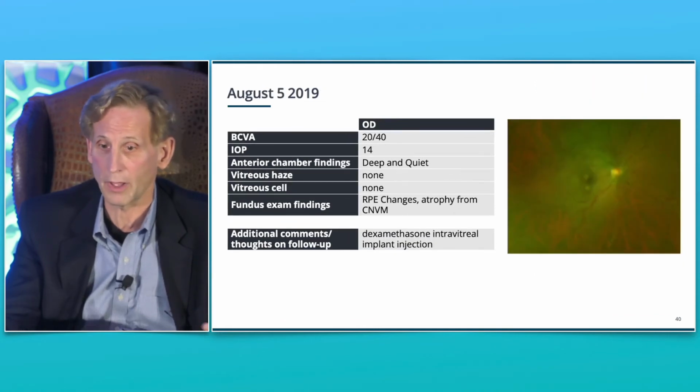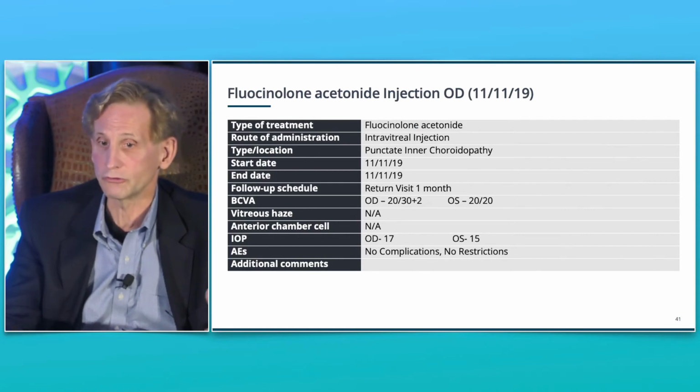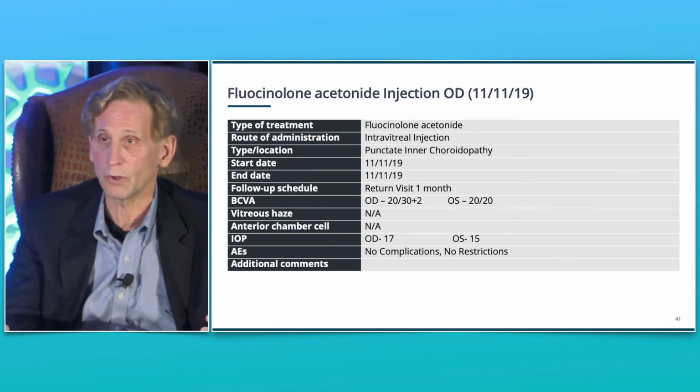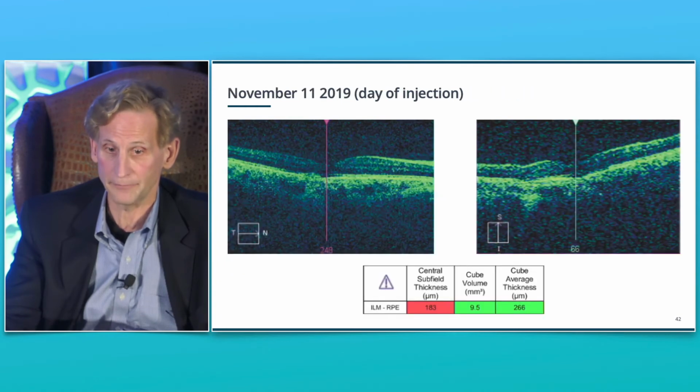So we go for a while, we do this, she's doing good. She comes back and I say, look, I need to probably do something more chronic. She also switched insurances at this point. I'm able to get her fluocinolone because I thought about it earlier, and to be honest, I didn't want this nice lady to keep showing up at my doorstep emergently because her vision went down. So we put her on fluocinolone in November of 2019.